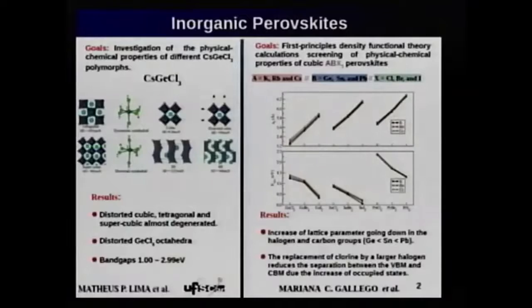However, when you increase the size of the halogen elements, you are upshifting the valence band maximum due to the increase of occupied states. If you want more information about the work of Matheus Paes Lima and also of the work of Mariana Galego, you can go to the poster section and speak with them.